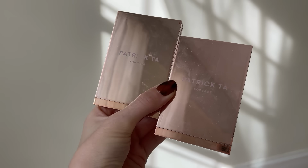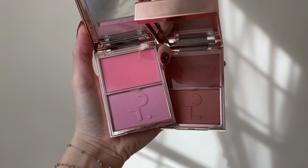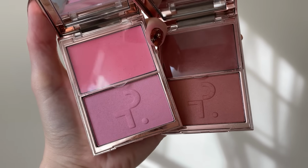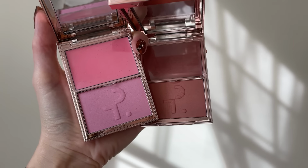Okay, let's talk Patrick Ta. The internet loves Patrick Ta, and for me, out of the entire line, the products that I think are worth it the most, that are actually worth the hype, the blush duos. Now these are expensive, so if you're gonna be picking these up, definitely do it when you can get it on sale, like right now in the VIB sale.